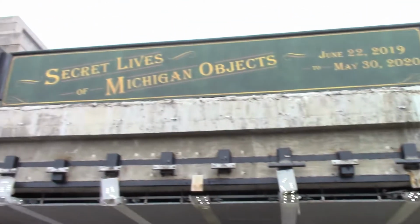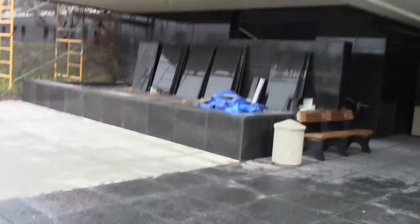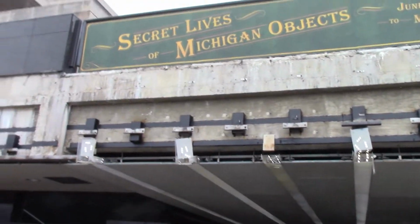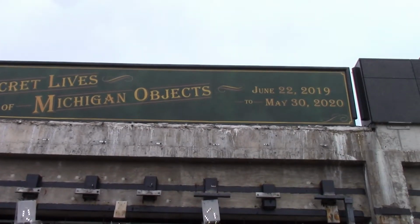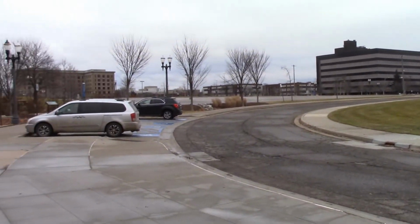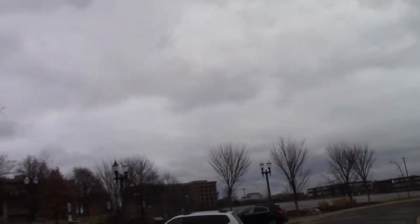This is the Michigan History Museum right here. Looks like they're doing some remodeling, replacing the sign out front. For the new year, they're still having that Secret Lives of Michigan objects in there. That's another thing we start doing every time they change that room up. But look at the overcast. It looks like it's about to snow. I'm about freezing out here.